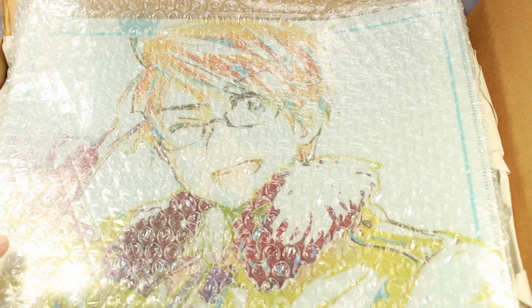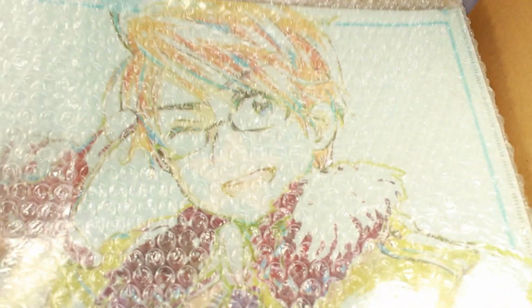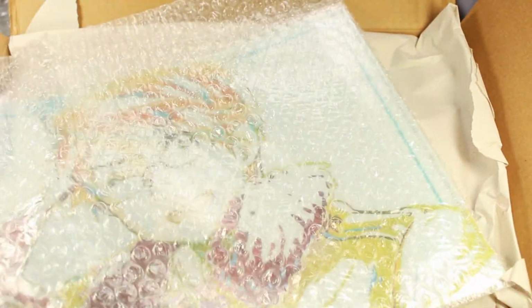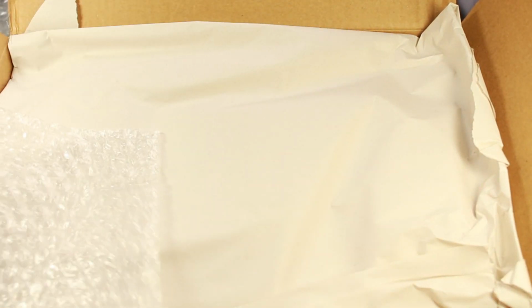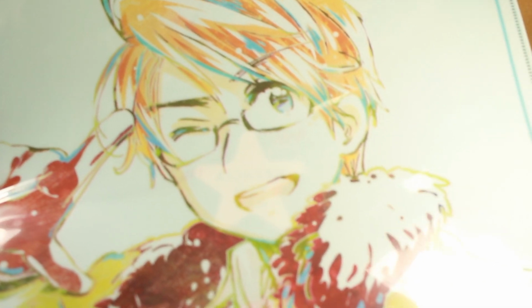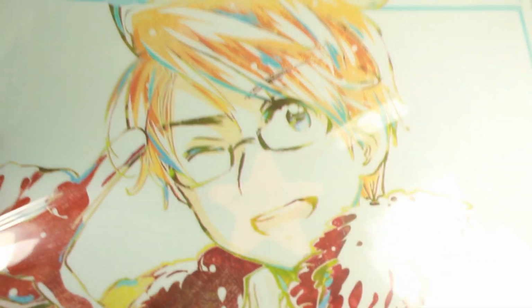In this package, there's just a couple things, but I'm still equally excited about them. The first one, they did a really good job by putting it in bubble wrap. This is the first time I've seen them do that. Usually with clear files, they put it in between two pieces of cardboard. So this is, I believe, A4 size, just a standard 8.5 by 11 inch clear file. So it fits standard computer paper, essentially.